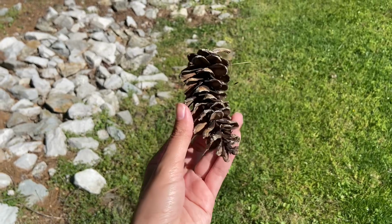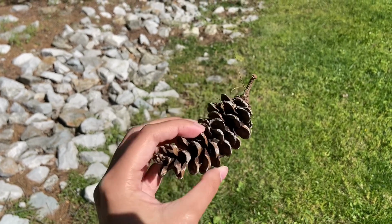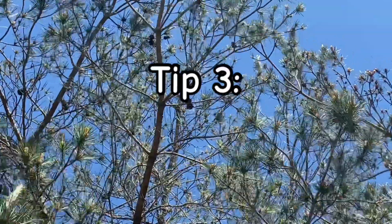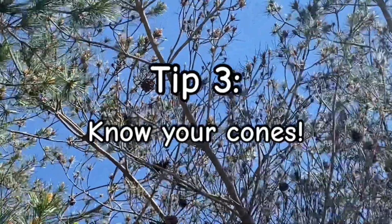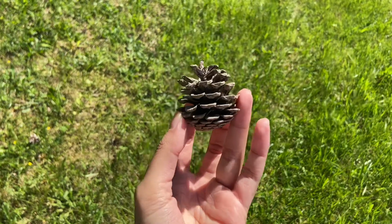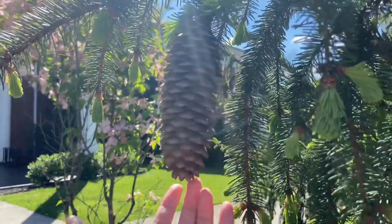This right here is a pine cone from an eastern white pine, Pinus strobus. It's pretty pine cone shaped, right? But what does that really mean? Tip number 3 is to know your cones. Gymnosperms produce cones rather than fruits or flowers as reproductive structures. These cones can be small, tiny, and compressed, or they can be large and cylindrical, almost bigger than my hand.